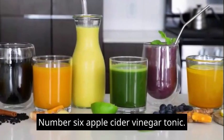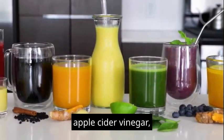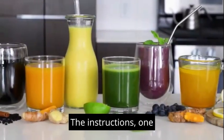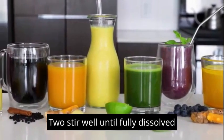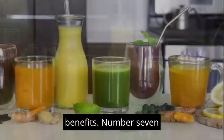Number 6. Apple cider vinegar tonic. The ingredients: 1 tablespoon of apple cider vinegar, 1 tablespoon of honey, 1 cup of warm water. The instructions: 1. Mix apple cider vinegar and honey in warm water. 2. Stir well until fully dissolved. 3. Sip this tonic daily to promote anti-inflammatory benefits.